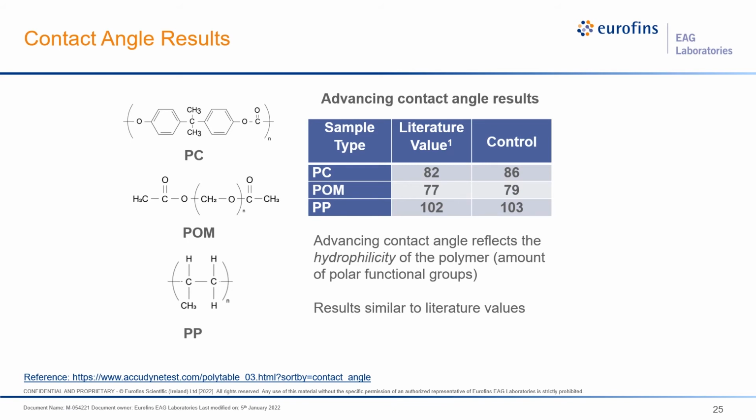So first, let's look at the data for the control samples. You can explain some of these contact angles by thinking about the hydrophilicity or hydrophobicity of the polymer. Our lowest contact angle is for POM because it has a lot of carbonyl and ether functionalities, so it's much more hydrophilic than, let's say, polypropylene, which is all carbon-hydrogen bonds, a hydrophobic material, above 90 degrees. And then polycarbonate is a little bit higher than POM because it has aromatic rings and some hydrocarbons, so it doesn't have as many polar functional groups. It's kind of in between these two. And when we measured these samples, we achieved numbers that were fairly close to the literature values.